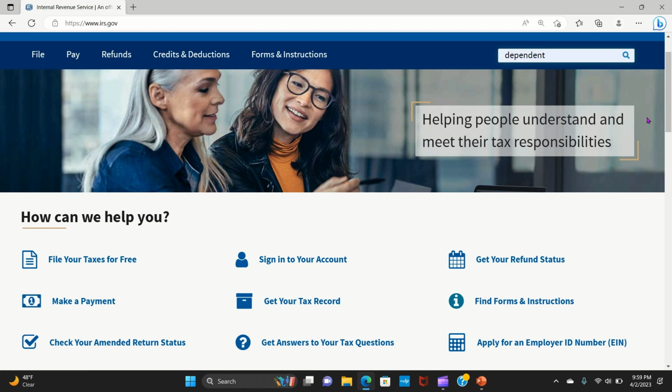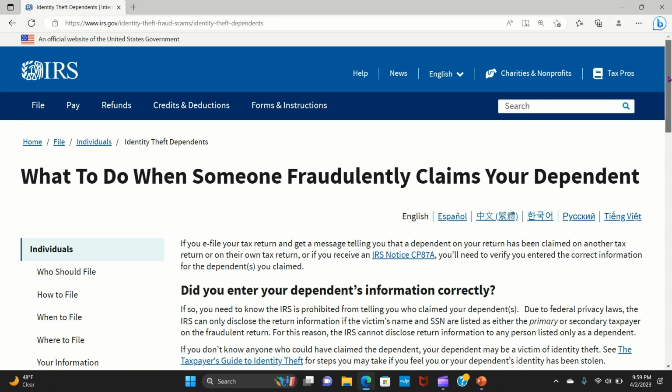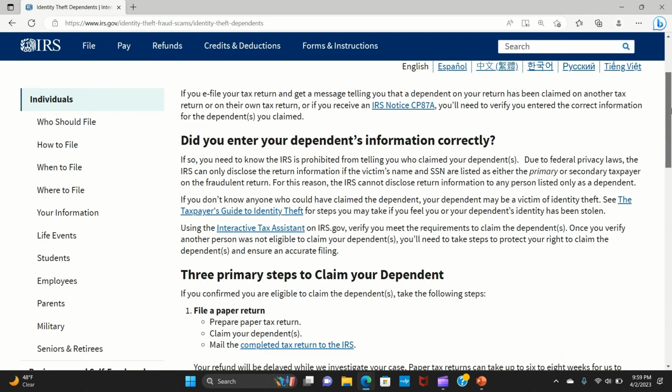We are starting at irs.gov and we have put the word dependent in the search engine, and let's see what results we get. The first result we see is what to do when someone fraudulently claims your dependent. So we are going to select that option, and immediately it tells us if you e-file your tax return and get a message telling you that a dependent on your return has been claimed on another tax return or on their own tax return, or if you receive an IRS notice CP 87A, you'll need to verify that you entered the correct information for the dependents that you claimed.